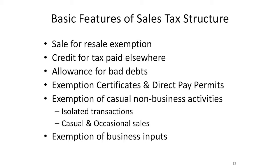Basic features of the sales tax structure. These are some that just about every sales tax structure has. There's a sale for resale exemption. If it were not a sale for resale exemption, I could rename the consumer sales tax the B&O tax, because it would be a business gross receipts tax at that point. There's credit for taxes paid elsewhere. If I show up and I have a legitimate tax paid to the state of Virginia, the state of West Virginia will give you credit for the Virginia tax paid.